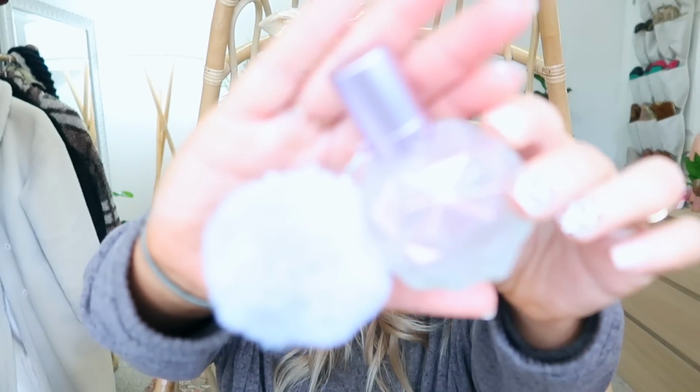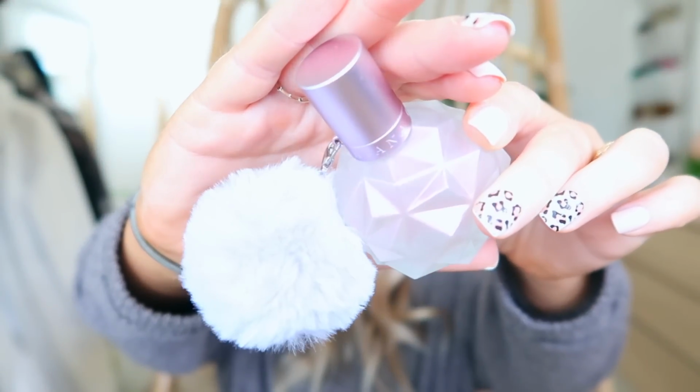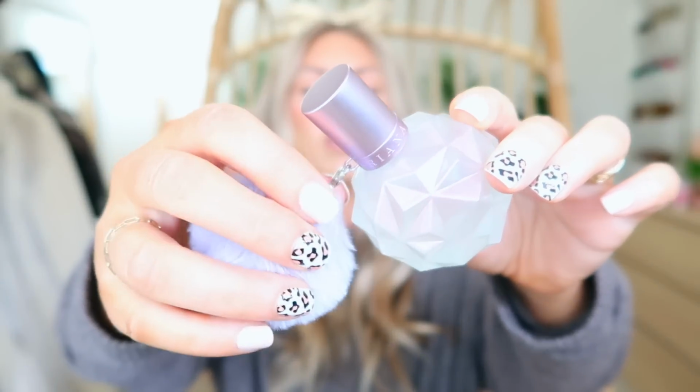So the next thing is perfume. This was my absolute favorite perfume of 2020 as a super affordable drugstore option. This is the Ariana Grande Moonlight, and it comes with this little purple fluff ball. Honestly, when you spray it, sometimes the fluff ball gets in the way, so I end up taking it off a lot of the time, but I wanted to show you guys how cute it looks with it. They also have another one called Ari, which I absolutely love as well.